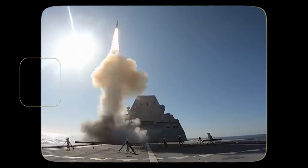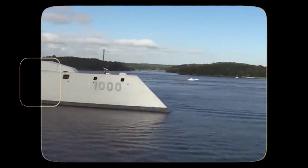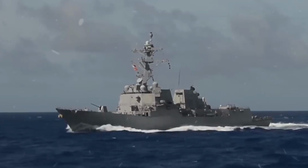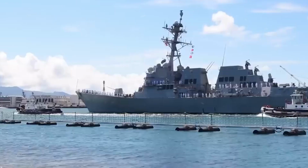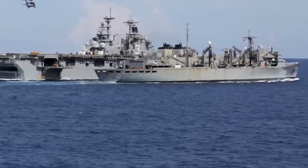Top secret upgrade to the US destroyer shocked the world. There is a top secret upgrade project going on in the US Navy, and they're about to shock the whole world with it. This top secret upgrade is being done on the most dangerous warship in their fleet, and it is about to change everything.